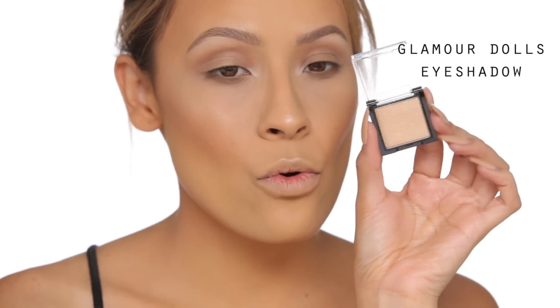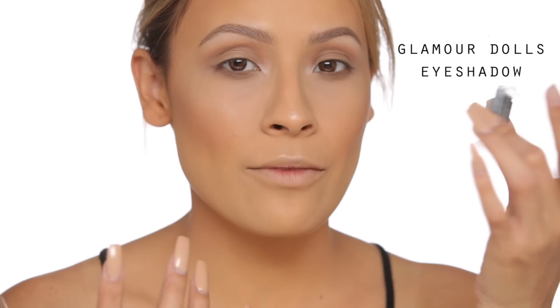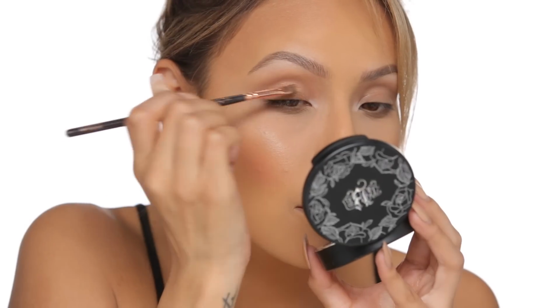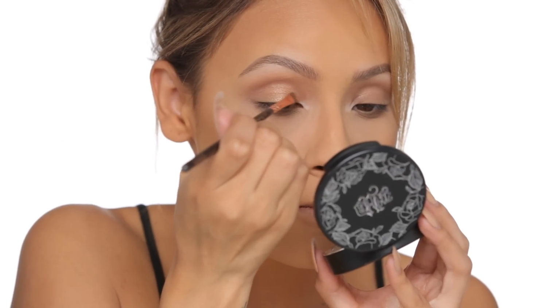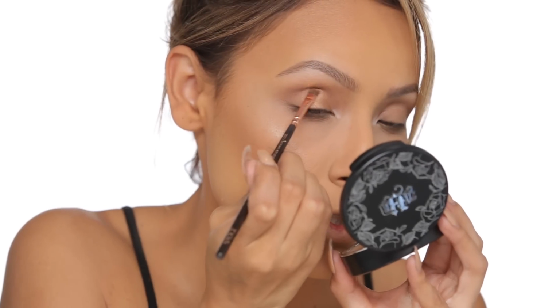So for the lid, I'm going to be using a really nice gold shimmer eyeshadow. You guys could keep it matte like this, you don't have to use a shimmer, but I feel like it adds a little zhuzh. So this is in the shade Sorcery. I'm actually going to dampen my brush with a little bit of Fix Plus just to make the color appear more metallic. It almost applies like a cream eyeshadow, but then it dries like a powder, so it's not going to crease.